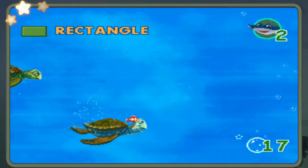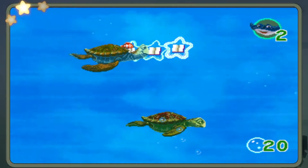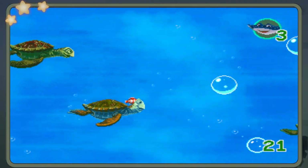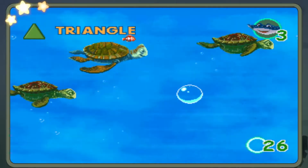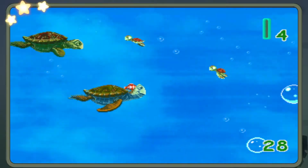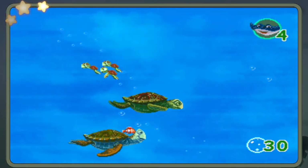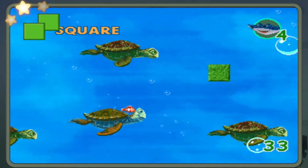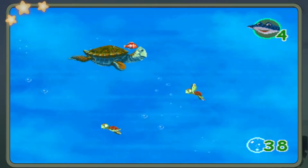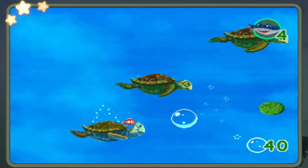Rectangle. Great exploring. Triangle. In the Explorer Logbook. Square. Yeah. Oval.